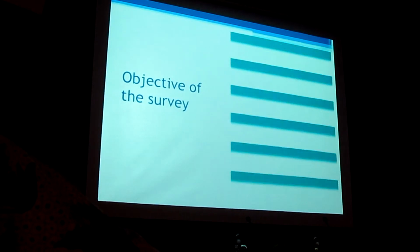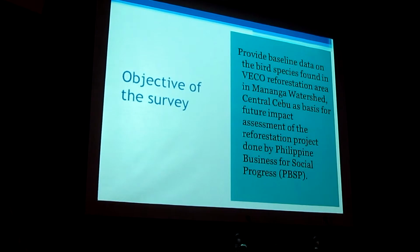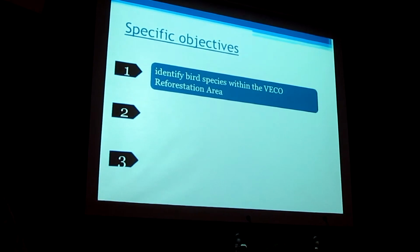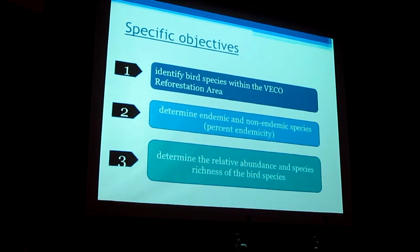The objective of this survey is just to give baseline data on the bird species. The area that I conducted in is actually a watershed, and BECO, the Design Electric Company, made their reforestation project in the area. So I made this study to give baseline data on what species of birds are found there, for future impact assessment of the project. The specific objectives are to identify what bird species are found in the area, determine the endemic and non-endemic species, and determine the relative abundance and species richness of the bird species.